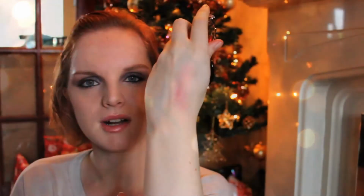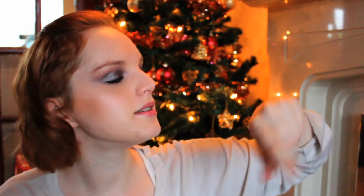I can't really see because I haven't got my glasses on, so I don't know what it looks like, but it looks like you can. I'm very pale, so the likelihood is you probably can see it. But that looks really nice. And it's very pigmented as well. Impressed with that. I like it.